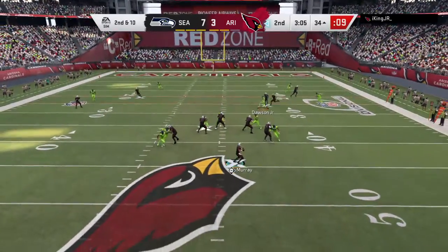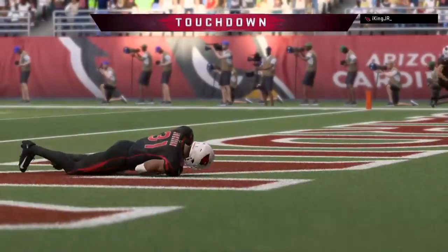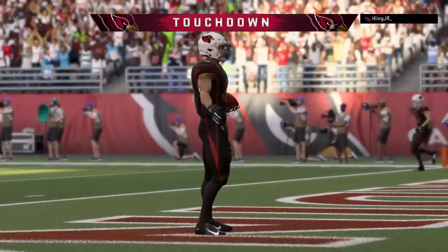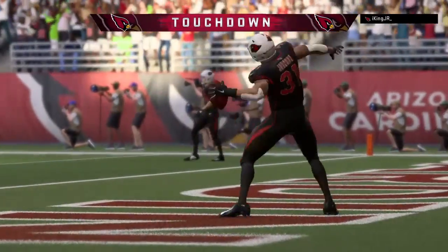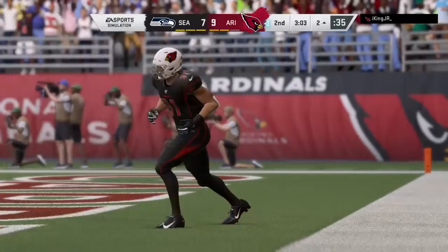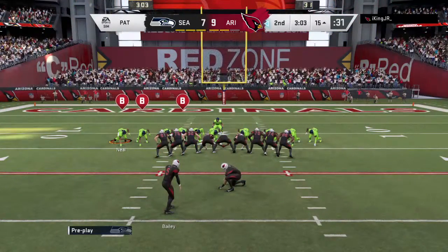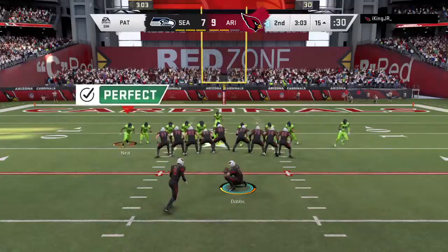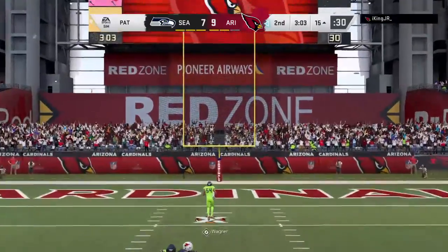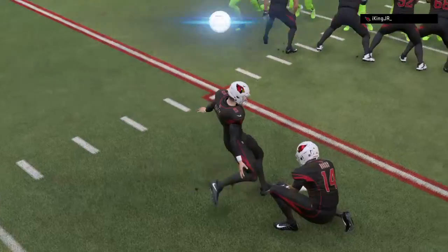Looking to throw again on 2nd down. Murray. Oh, wide open. Complete. Touchdown, Cardinals. David Johnson. 34 yards. And the Cardinals have retaken the lead. Bailey got the extra point, and the lead is now 10-7.